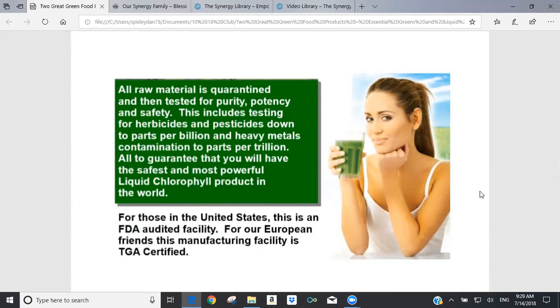For us in the United States, Synergy Worldwide, as we all know, is owned by Nature's Sunshine. The products are made at their Nature's Sunshine facility in Spanish Fork, Utah. That is an FDA audited facility. And for our European friends, that facility is also what's called TGA certified. TGA is the Therapeutic Goods Administration of Australia. The TGA certification is more stringent in ingredients than what the FDA is.